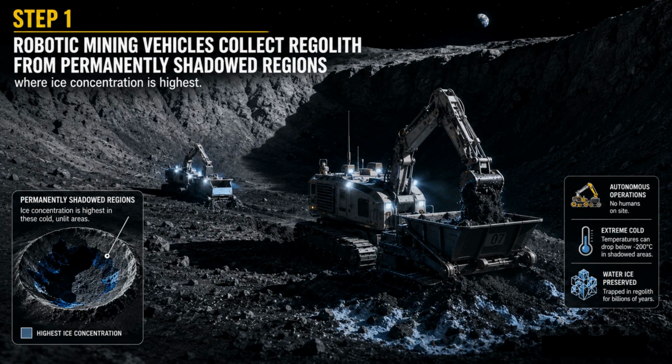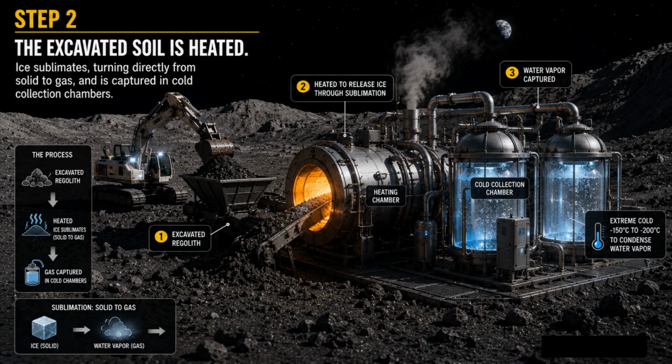Step 1. Robotic mining vehicles collect regolith from permanently shadowed regions where ice concentration is highest. Step 2. The excavated soil is heated. Ice sublimates, turning directly from solid to gas, and is captured in cold collection chambers.